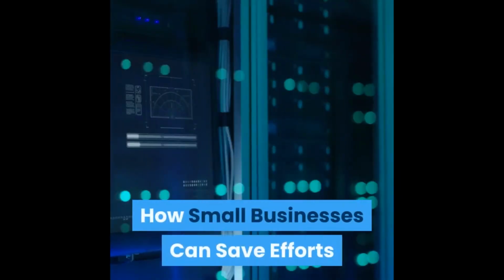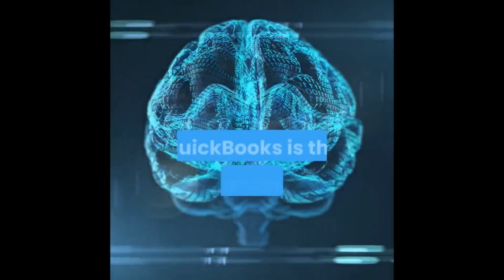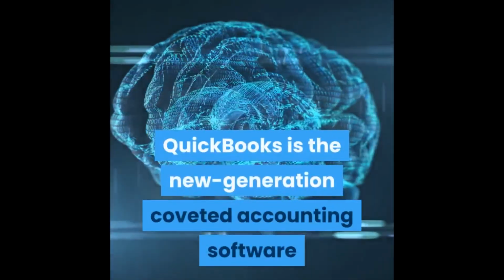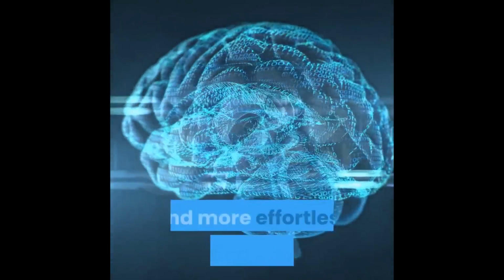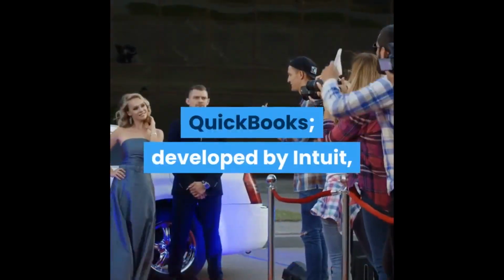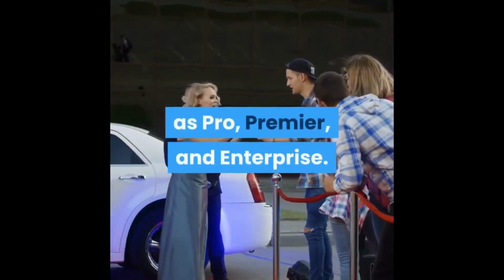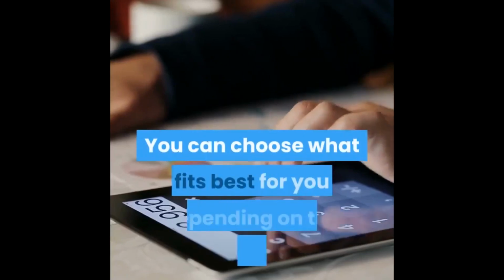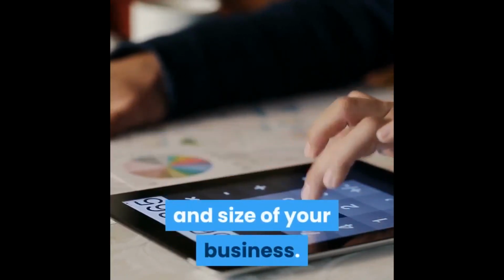How small businesses can save efforts and expenses with QuickBooks hosting. QuickBooks is the new generation coveted accounting software that helps users with better financial management and more effortless accounting operations. QuickBooks, developed by Intuit, comes in a lot of different versions such as Pro, Premier, and Enterprise. You can choose what fits best for you depending on the genre, budget, and size of your business.